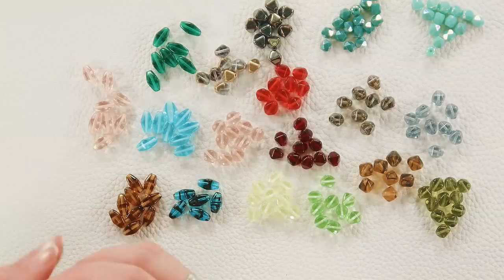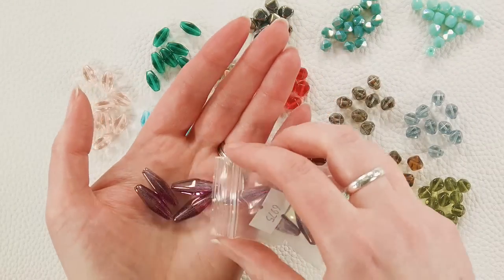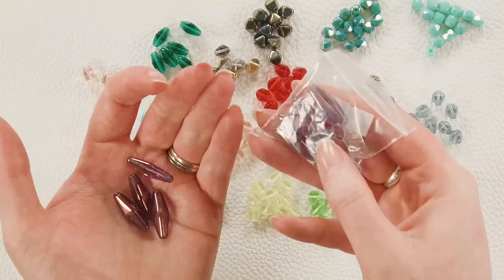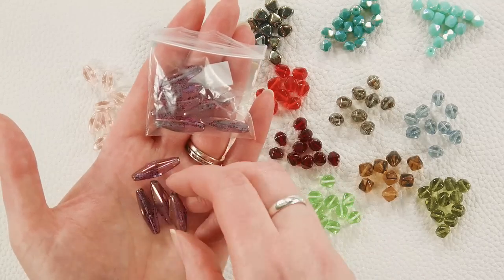Lots of bicone shapes this week, which makes me happy. We haven't had a ton of those in a while. And then we have these new longer bicones, and I love these. You get 10 per bag, which is quite a few considering how large they are. This is the Lila Vega Luster.